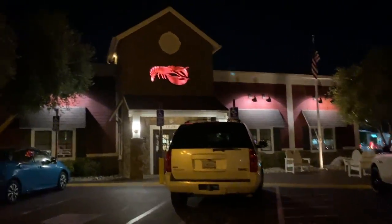Isn't he so cute? He looks so realistic. That's why I loved it. So I think it was like $20 or something because it was 50% off. So I love him. I need to give him a name though. I don't know what to call him. Red Lobster.